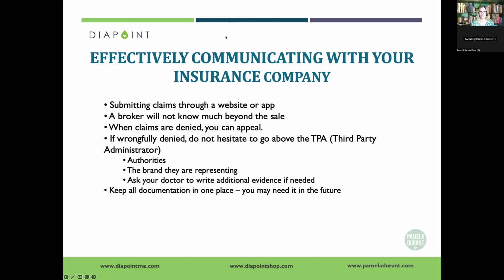So how can you effectively communicate with your insurance company? It can be very difficult. Here in the UAE, a lot of them now have apps where you can upload your documents and your different things. You can submit the claim through a website sometimes, but a lot of them are going to app-based reimbursement. So when you put your information in there, you log in your bank account information so they can reimburse you if something's covered. You submit it all through that website or the app.